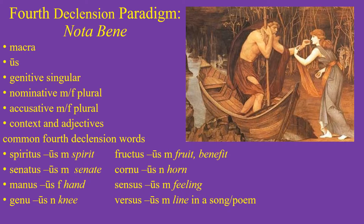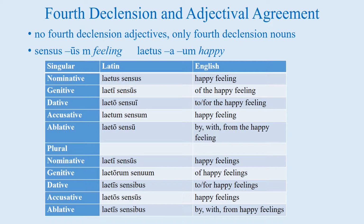Here are some common fourth declension words: spiritus, fructus, senatus, cornu, manus, sensus, genu, versus. The challenge of the fourth declension comes, as always, with adjectival agreement. There are no fourth declension adjectives, only fourth declension nouns. So observe how the phrases happy feeling, entire senate, lovely hand, and the large huge horn are declined on the following slides. For example, happy feeling, laetus sensus.